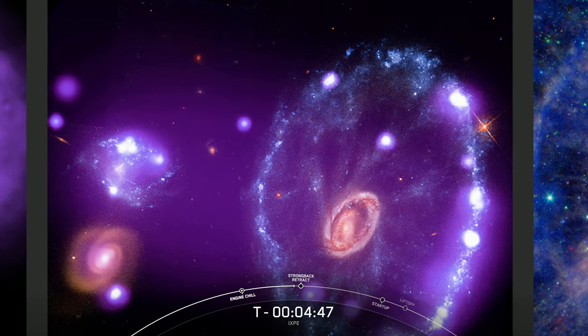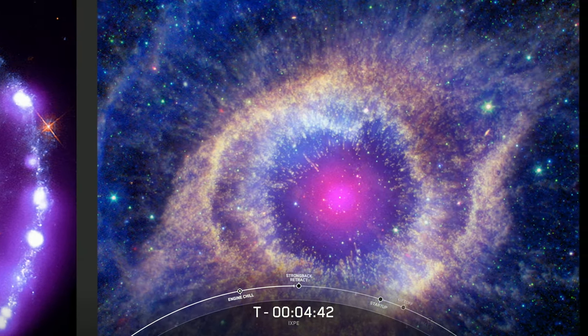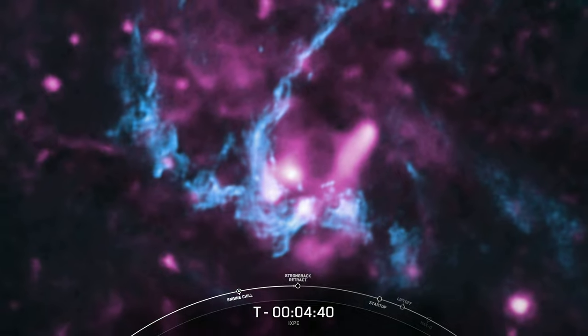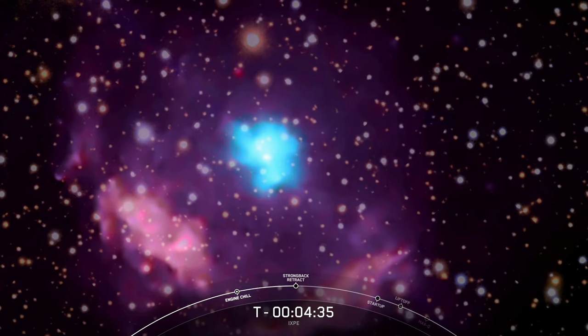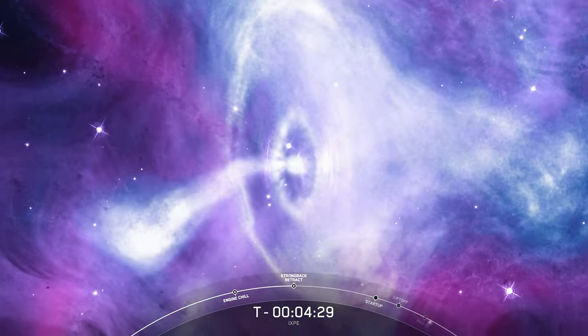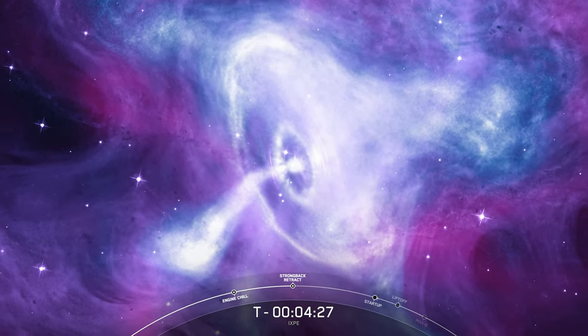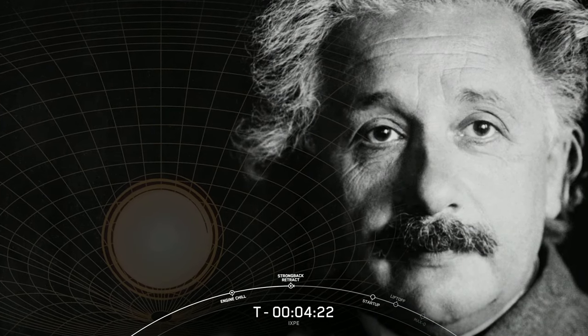Over the 2 years of its prime mission, IXPE will observe more than 50 brilliant objects, like the leftovers of huge stars that exploded into supernovae, the supermassive black hole at the heart of our own Milky Way galaxy, and pulsars, the dense remains of stars that once were. These observations will help scientists tackle long-standing puzzles, like testing competing theories about pulsars and the details of how Einstein's theory of general relativity works. New insights from IXPE will help us paint a fuller picture of the universe, confirming or confounding our thinking in the years to come.